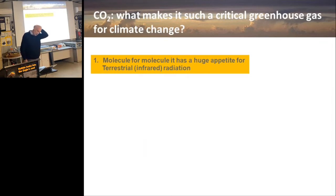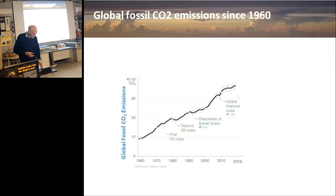So why is CO2 such a critical greenhouse gas? And the answer is there are three reasons carbon dioxide is so important for causing the enhanced greenhouse effect. For a start, it has a huge appetite for that outgoing radiation called terrestrial radiation. Right? So it's a very strong absorber of that radiation. There are other stronger absorbers though. Things like CFCs, even methane, molecule for molecule, is a stronger absorber. So it's not just because it's strong, it's also that we're emitting colossal amounts of it. We're emitting much more of that than we are of CFCs, much more of that than we are of methane.